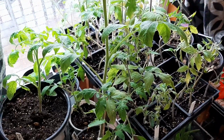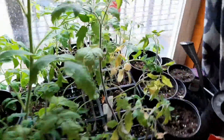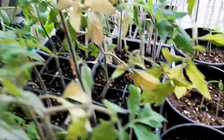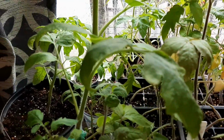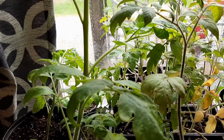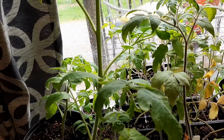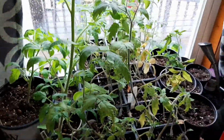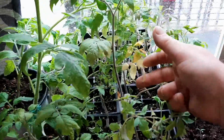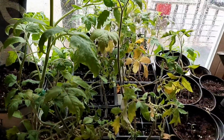So they're all doing really well. And these all seem to be doing really well too. I have a bunch of peppers to go out too. They're all out in my greenhouse though. Some cucumbers, broccoli, cauliflower. It's all growing out in the greenhouse. So it got cold a few days and they got a little brown like these. I don't know why they're doing that. They'll fall off.